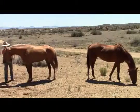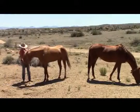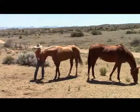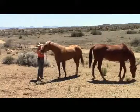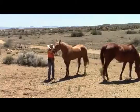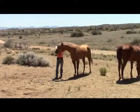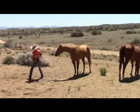If I need to, when some of them get really kind of antsy about this in the very beginning, I might hook my thumb through that halter. But not enough where if she does something, I'm going to lose my thumb. So I'm just going to put my thumb right through there so I have a little bit more to kind of hold on to. There. Just a wee little bit.